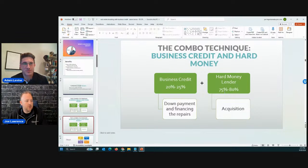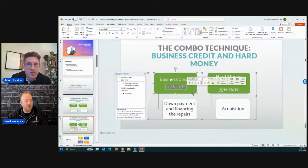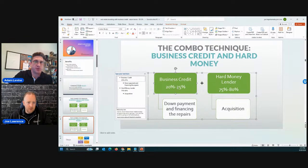But I have a question, which is, this is not up to date anymore, right? You don't need 20 to 25% down anymore. It really depends upon the borrower. I would say someone that's brand new to the business, looking for, let's call it, a fix and flip loan, would have to put like 25 to 30% down.